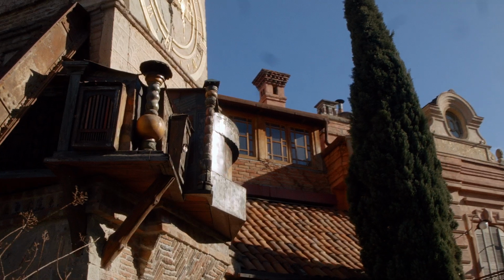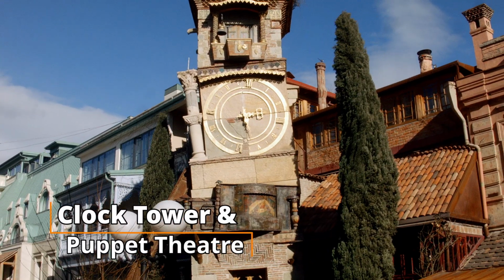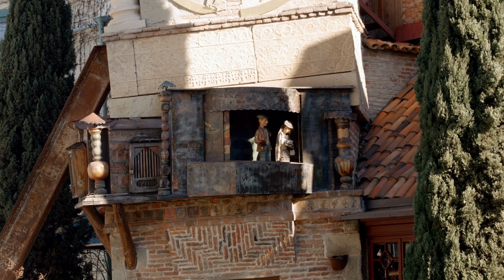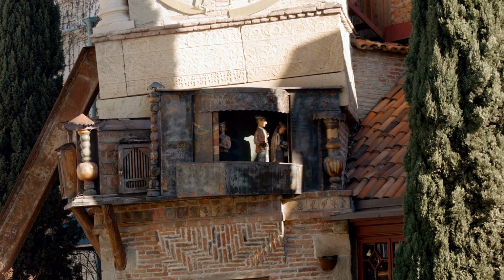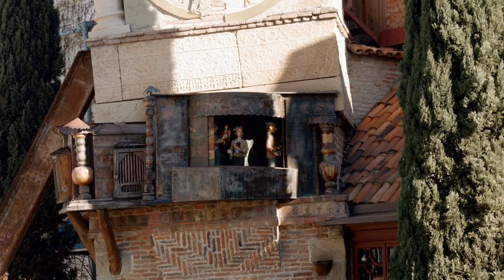Our first stop is the Leaning Tower of Tbilisi, as it's come to be called. It looks old, but it was actually built in 2010 and made to look older. Inside is a small puppet theatre. Twice a day at noon and 7 p.m., you can see a show called The Circle of Life.